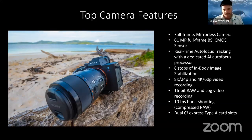So if we look at this camera, I was able to take this for the first time diving in Raja Ampat. It was right when the camera came out, and as I mentioned, it has a 61 megapixel full frame sensor. It has real-time autofocus tracking with a dedicated AI autofocus processor. So this processor is dedicated to using AI, basically using a lot of data, and I'll talk a little bit more about how that works. But it uses a lot of data to train the camera to find subjects and track them with its autofocus.